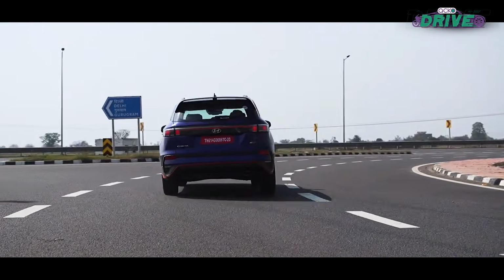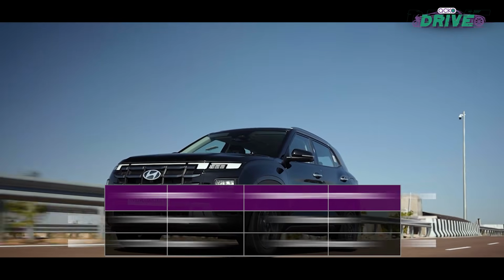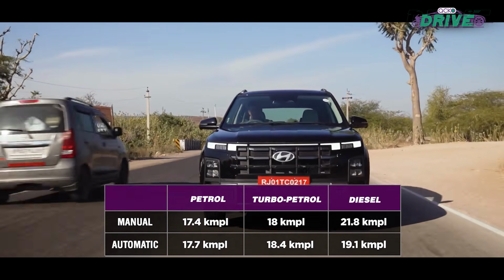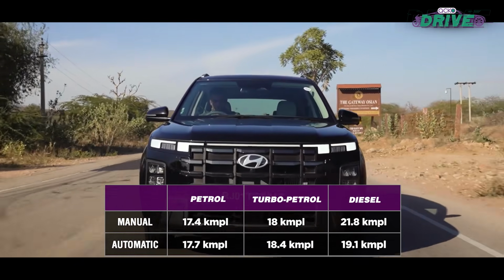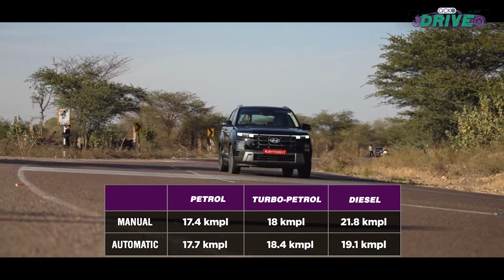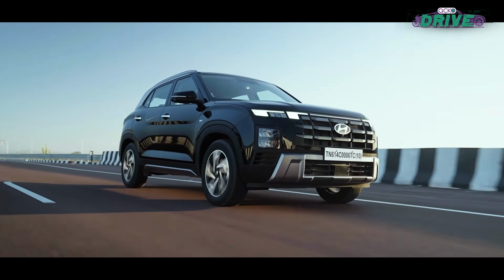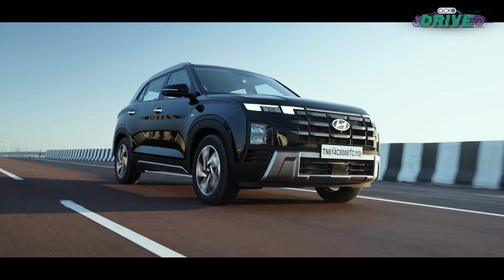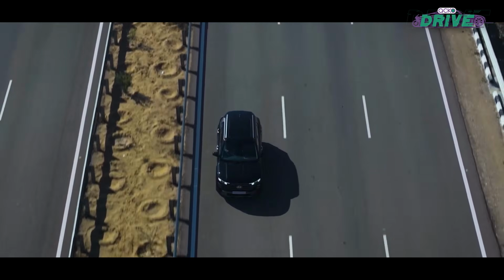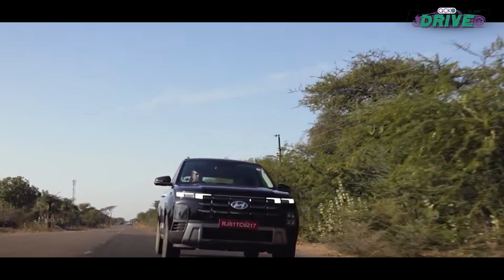Despite its size and heft, the Creta has decent fuel efficiency. Unsurprisingly, the diesel is the most fuel efficient of the lot, with claimed figure crossing the 20 kmpl mark. But the rest of the pack returns more than 17 km per litre, which gets a thumbs up from us. Another surprising thing, the turbo petrol's claimed fuel efficiency is more than the naturally aspirated petrol. But then again, these claim numbers and the real life ones will have a stark difference.